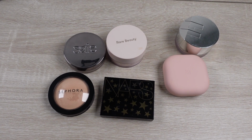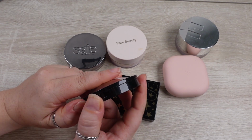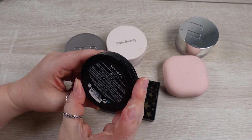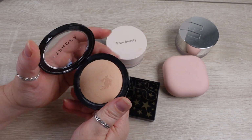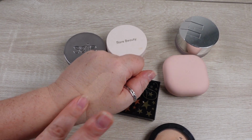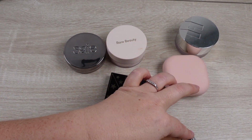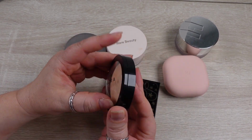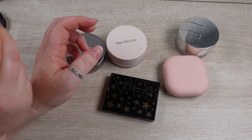And some of them do different things. The Sephora one is actually pretty nice, but it's hard panned on me, which I don't love. This is called the Micro Smooth Multitasking Baked Face Powder in 15 Nude. I like it. I feel like it's really smooth. It does offer a little bit of coverage, but it's not a really long lasting powder. That's the only thing. It definitely perfects my skin and smooths it, but it's not overly long lasting like the other ones. And this hard panning thing kind of bothers me.